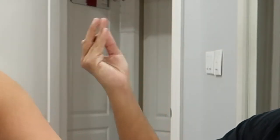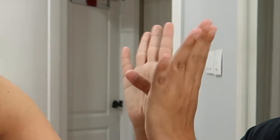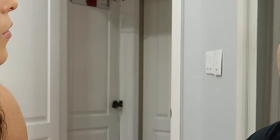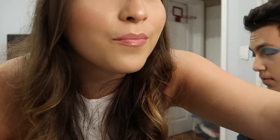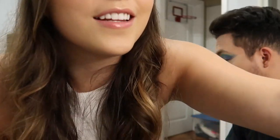So now we are going to... What am I gonna do now? Now we're going to contour. I know exactly what to use. I haven't used this yet on anybody. I bought this a long time ago and I haven't used it because it's way too dark for me. So what better day to try it out than now?